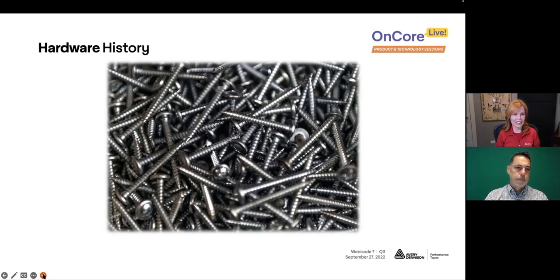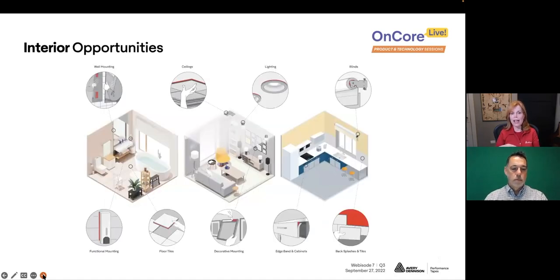Yeah, exactly. And I think in this slide we are talking in a historical sense. So let's talk briefly about two areas where PSAs are creating new opportunities, interiors and exteriors. First, why don't we talk a little bit more about the opportunities in interiors?